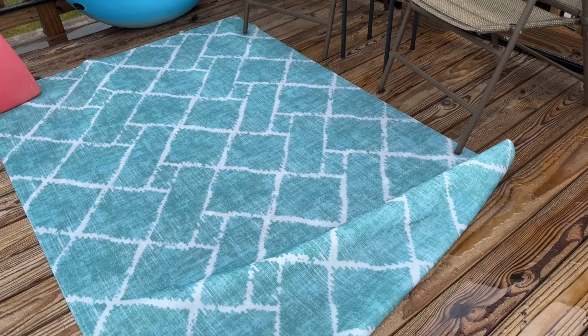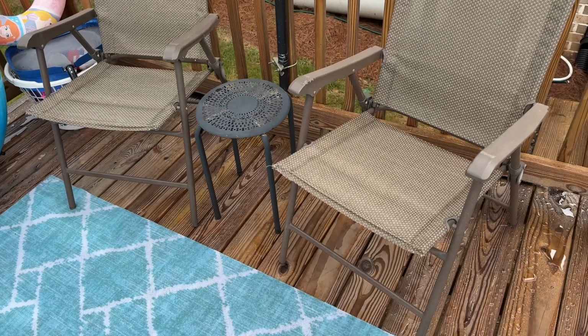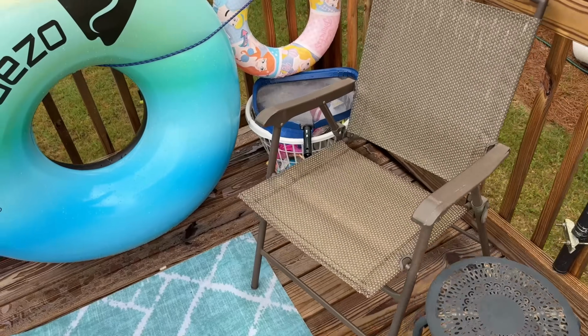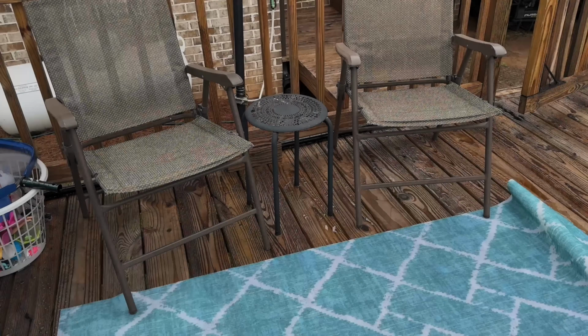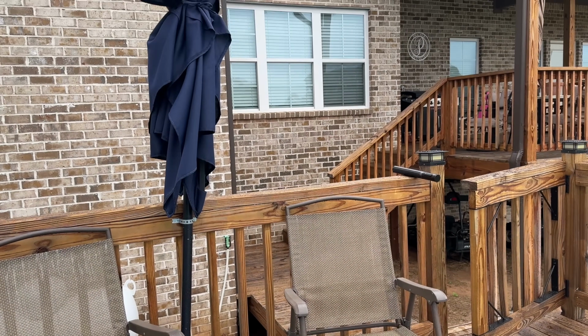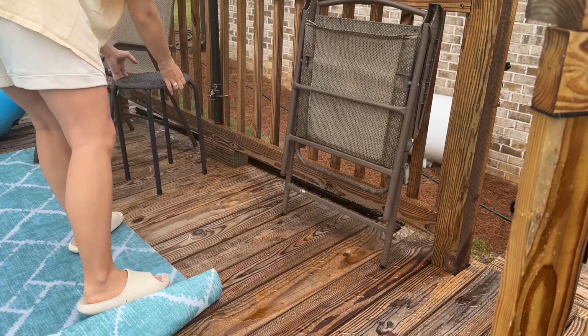We are at my sister's house today, and I wanted to do a little surprise, a little makeover for her little pool deck area for Mother's Day. And so this is how it looks right now. She just has these little foldable chairs that came with a little glass table that they've been using to lounge around the pool. And they're fine. They definitely work for whenever you're just getting out and need to sit down and dry off.